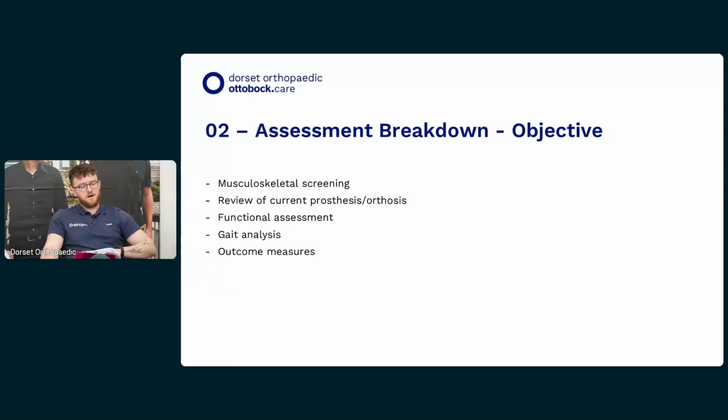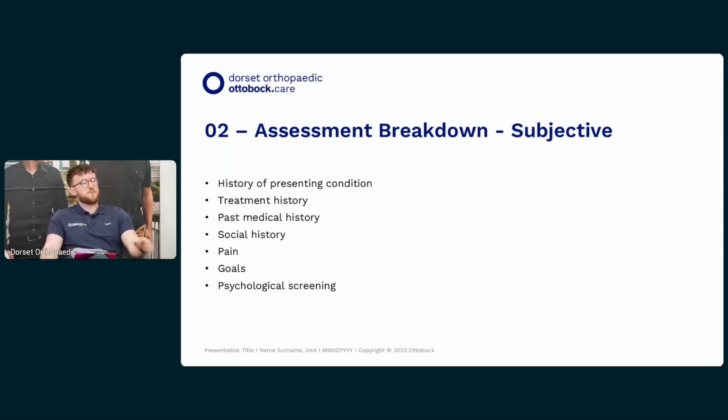So moving on to our objective assessment. I've missed a couple of points there. So two big ones really. Goal setting, as I've spoken about. Social history is really important.